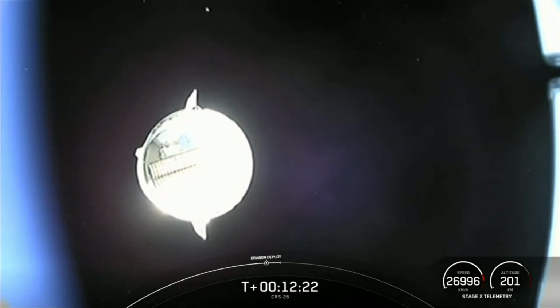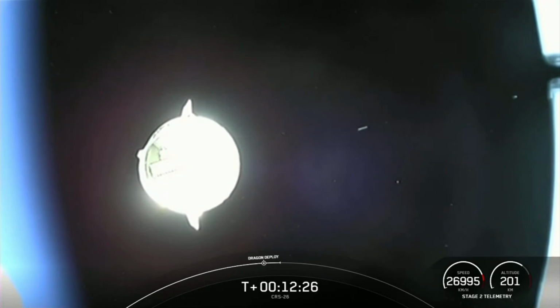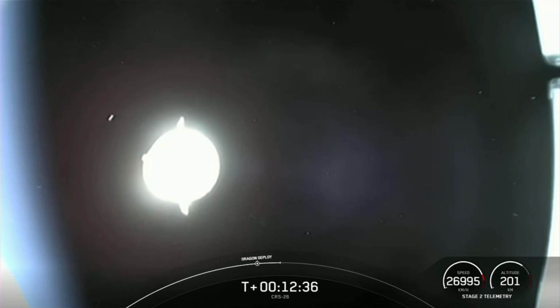Incredible view there. The next milestone coming up is the nose cone opening sequence. This protects the docking ring and navigation sensors. And that's going to do it for me here in Hawthorne. So I'm going to send it over to Sandra in Houston. How's it going over there, Sandra?